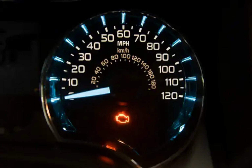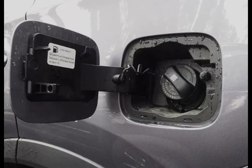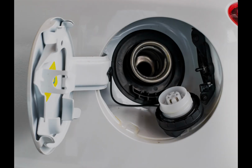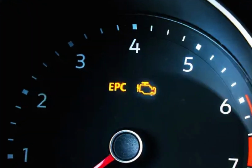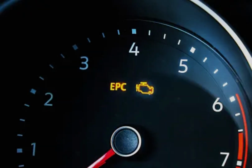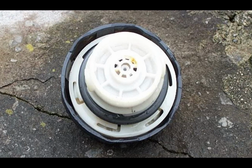Let's start with one of the simplest fixes, a loose or faulty gas cap. Your vehicle's gas cap maintains pressure in the fuel system and prevents fuel vapors from escaping. If it's loose, missing, or damaged, it can trigger the check engine light. Always ensure the gas cap is tightly secured after refueling. If the check engine light persists, consider replacing the gas cap, as they can wear out over time.